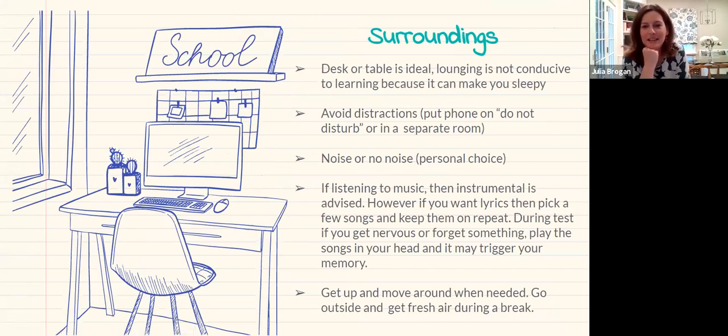Okay, so hi, this is Julia Brogan. I'm one of the learning specialists in middle school. We figured we'd first start talking about surroundings. Very often parents will ask, is it okay if the kids are in their room, or should they be at the dining room table, or where should they be studying?